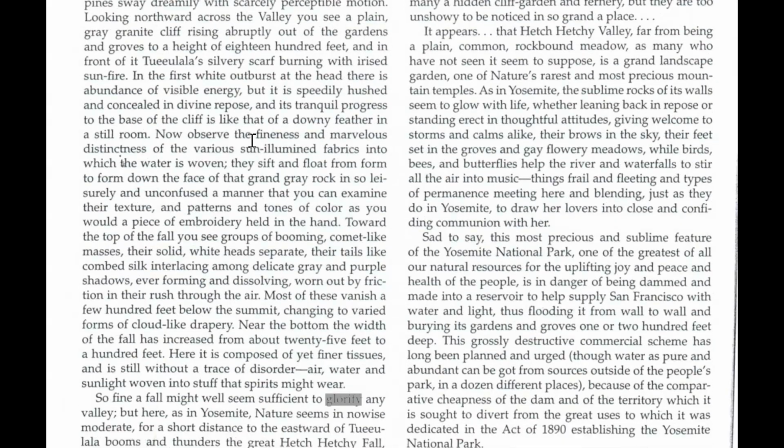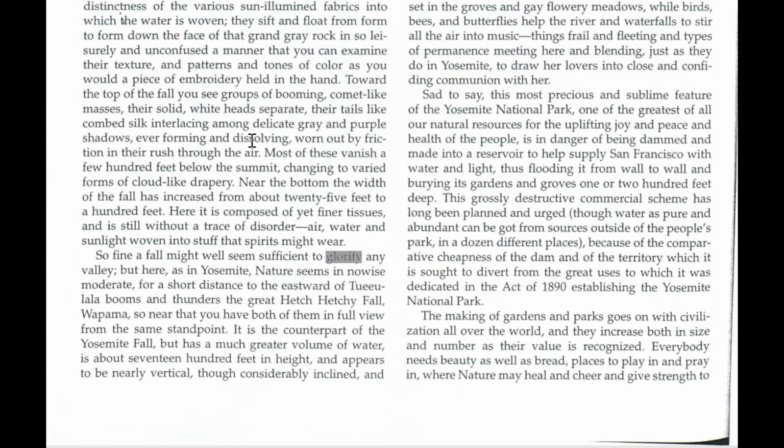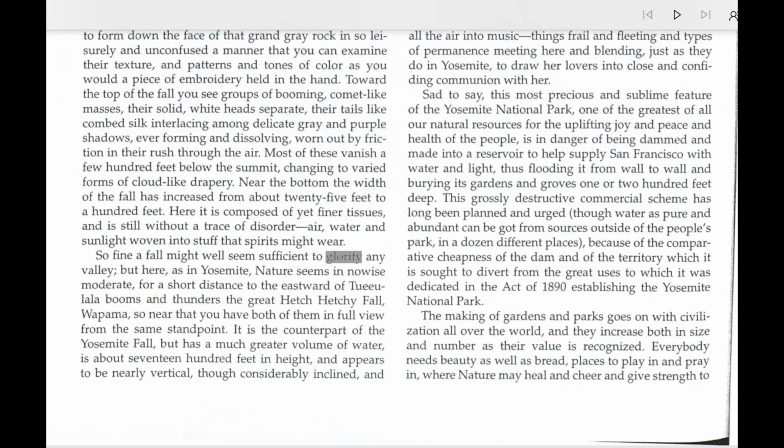However, let's find the spot in the Mountains of California passages. The next paragraph is going to talk about the second waterfall in addition to Tueeulala Falls, which is called Wapama Falls. This is a larger waterfall and it's also amazingly beautiful. So let's read about these two waterfalls.